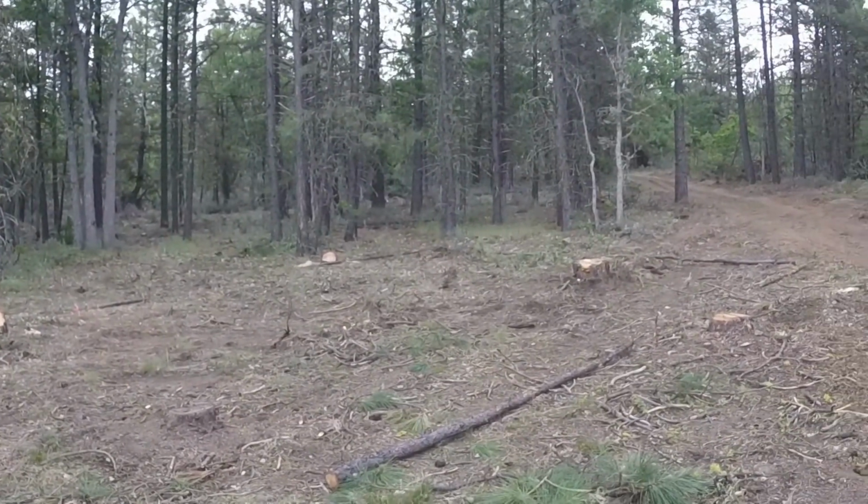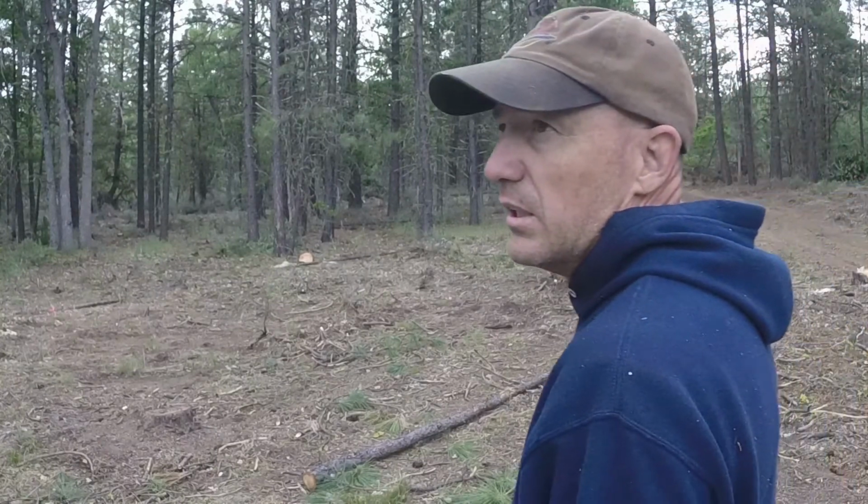Even though it's not a pine tree, he said it's one of the healthier trees, so you want to keep it. The Doug fir that I have on my property, there's 3 big Doug fir. Doug fir in this area doesn't seem to have a problem. It doesn't get mistletoe.